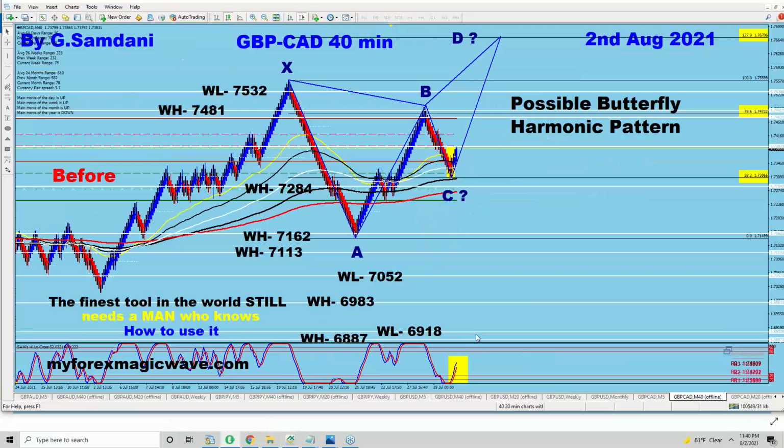This is the chart that I made earlier and posted on my Telegram as well. Remember, this is the one, the pound CAD 40-minute possible butterfly harmonic pattern, right? So this is the 40-minute. It's not only making the long Magic Ivy setup, it is also making a harmonic pattern XABC bouncing from 38.